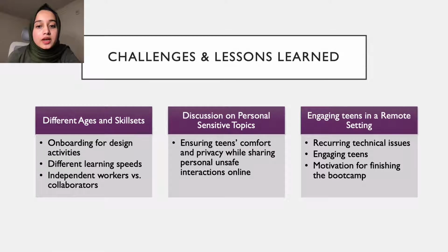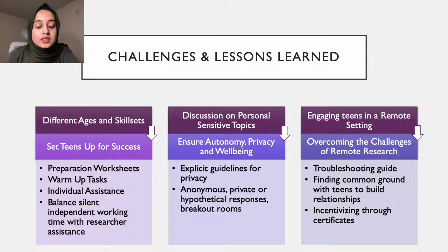In conducting these bootcamps online in a remote setting, we faced several challenges, such as teens often had different ages, backgrounds, or skill sets, which led to differences in the time that they needed to do the activities and their learning speeds. Moreover, there were often sensitive topics discussed, such as unsafe interactions online, which made teens uncomfortable or led them to having privacy concerns. Lastly, it was difficult to engage teens in a remote setting. There were several technical issues. It was hard to engage them, and it was hard to get them motivated to finish the bootcamp or even to speak up sometimes.